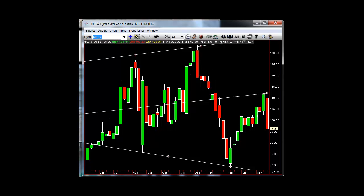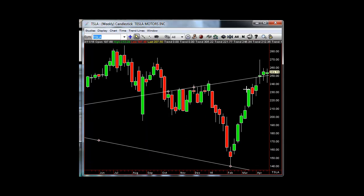Everybody can stay long, or many people can stay long because they've been doing it from here and here. No big deal. But then once things start to retreat, you've taken a lot of the shorts out, and that leaves it open to do something like that. So obviously we want to look for something like that.